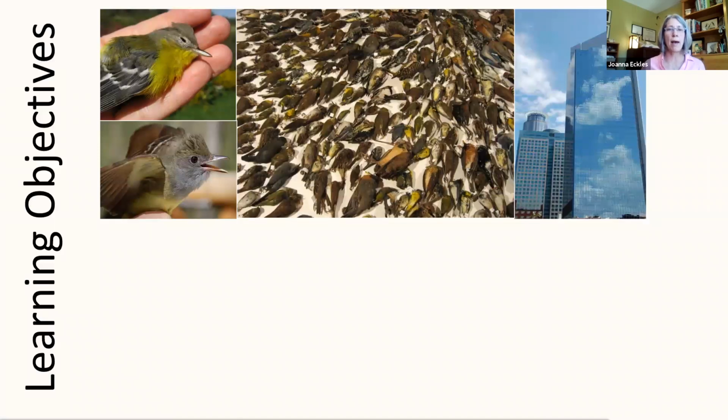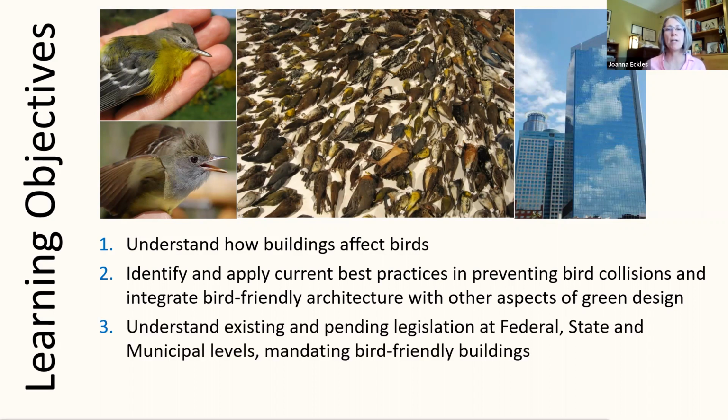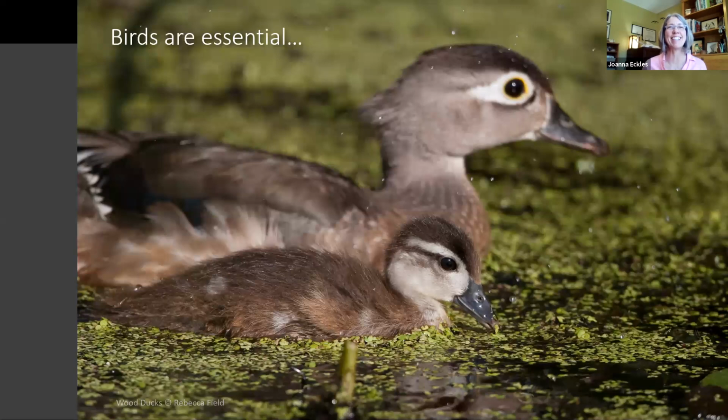So yes, there's a lot to cover. We have about 4 key learning objectives. We'll start with the groundwork, understanding buildings and birds and how they interact. We'll spend most of our time talking about current best practices in preventing collisions, and then how to integrate architecture with other aspects of green design. Very little time, just briefly, on reviewing the state of legislation, a major moving target right now, which is actually a great thing. And then finally, just a few ways that you can access existing resources after we leave each other today.